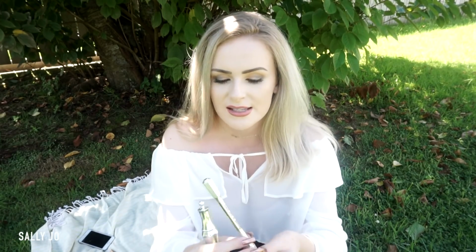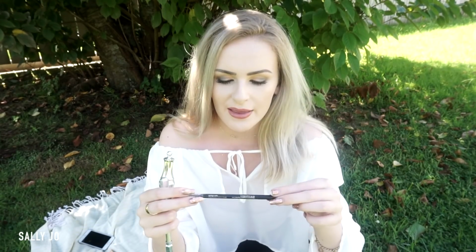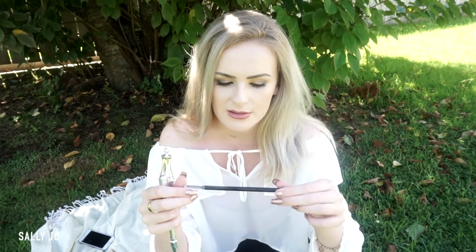Brows, I really switch up my routine quite a bit, but at the moment I've just been using brow pencil, Precisely My Brow from Benefit. I've also been packing the Zoeva Graphic Brows to fill in my eyebrows a bit closer together with this one. They just look a little bit far apart, like they're wanting to reach out to each other. They're like, hello.